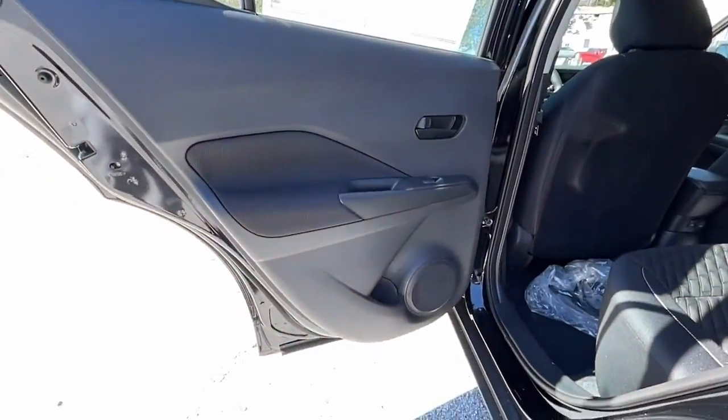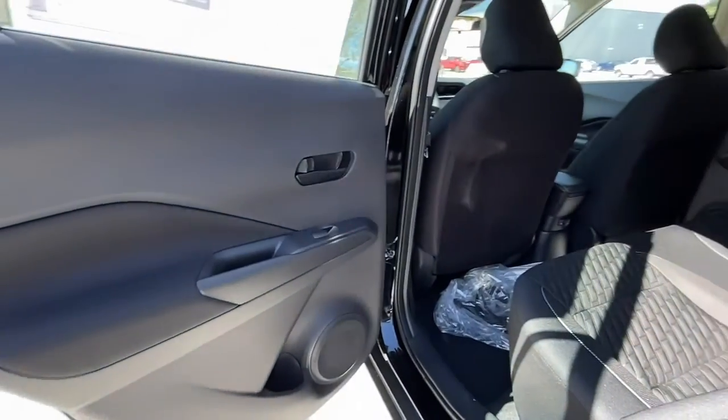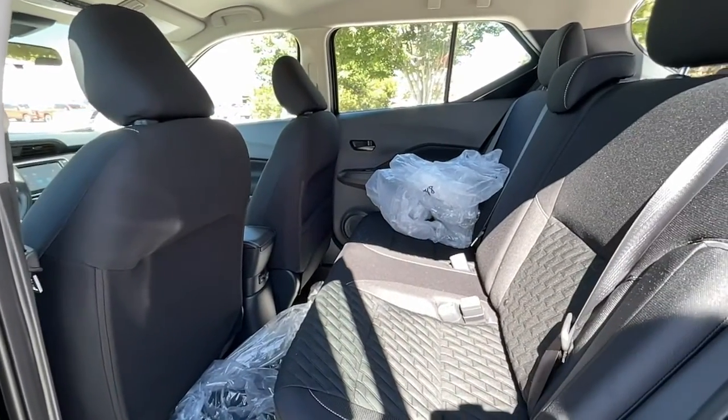Get plenty of room without sacrificing efficiency in this good-looking Kicks. See for yourself when you take it out for a test drive.